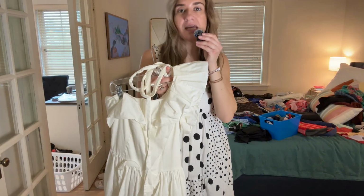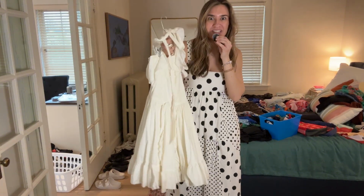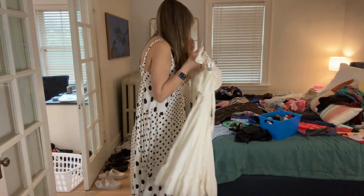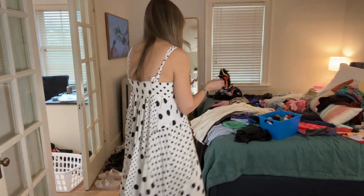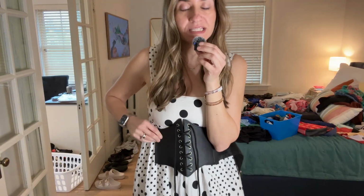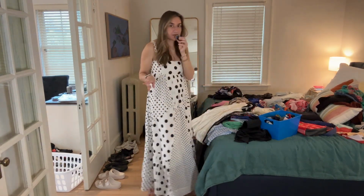Okay, so for Pirate Night, I'm actually going to wear this dress. This was a dress that I wore for one of my bridal showers a very long time ago. But I feel like the ruffles kind of give it that pirate look. So I'll do this as the base, and then I have a couple accessories. I've got this little headband with a mini pirate hat, and I also have this little corset style belt that can go around the dress. And then I'll just wear the same strappy heels as well. So that is Pirate Night.